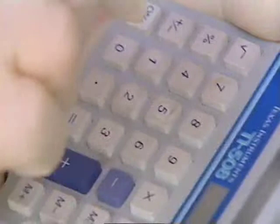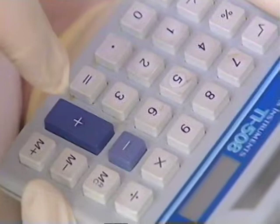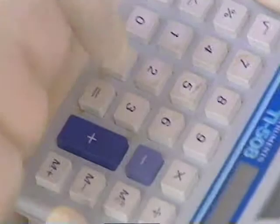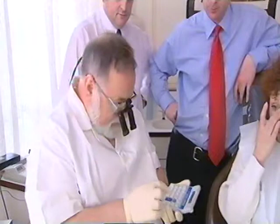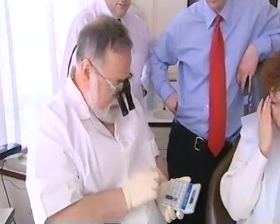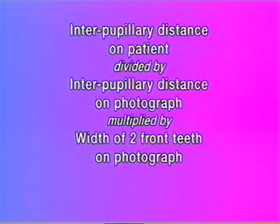If they're touching and they're not overlapped, 3.2, 3.3. 61.5 divided by the pupil distance on the photo, which is 12 millimetres. Right, 12 times the width of the upper two centrals, which is 3.3 millimetres, equals 16.9. Okay. Right, so that's the width of two front teeth, divide by two equals 8.5. Interpupillary distance on the patient divided by interpupillary distance on the photograph, multiplied by the width of the two front teeth on the photograph, divided by 2, equals the width of a single central incisor.